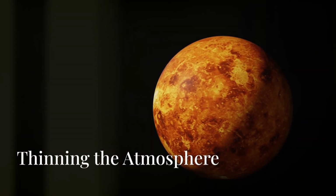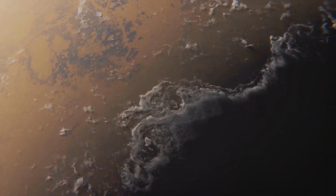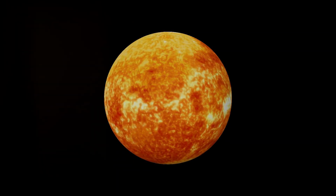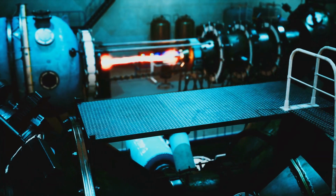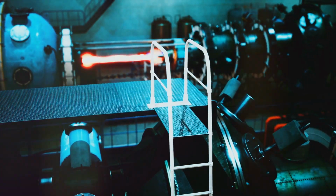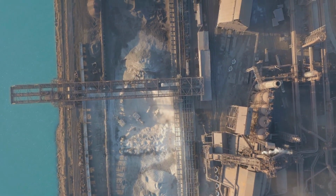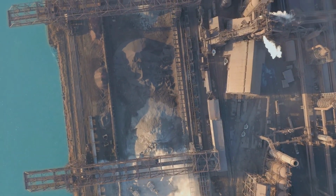Step 2. Thinning the atmosphere. The dense, crushing atmosphere is the next challenge. Composed almost entirely of carbon dioxide, it would need to be dramatically reduced. One idea involves using technology to capture the carbon dioxide and store it or convert it into something less harmful. Introducing vast fleets of machines to scrub carbon dioxide from the air could theoretically lower the atmospheric pressure over time.